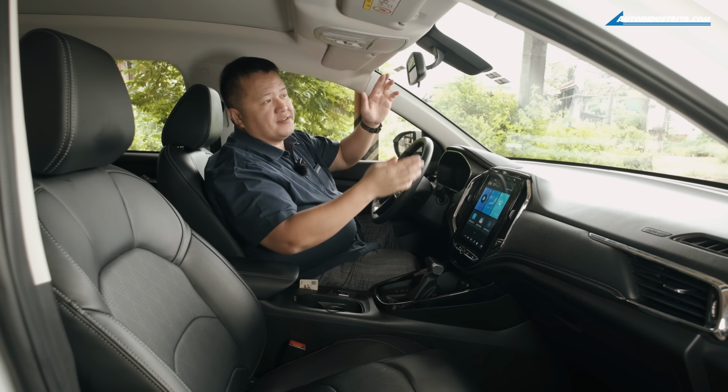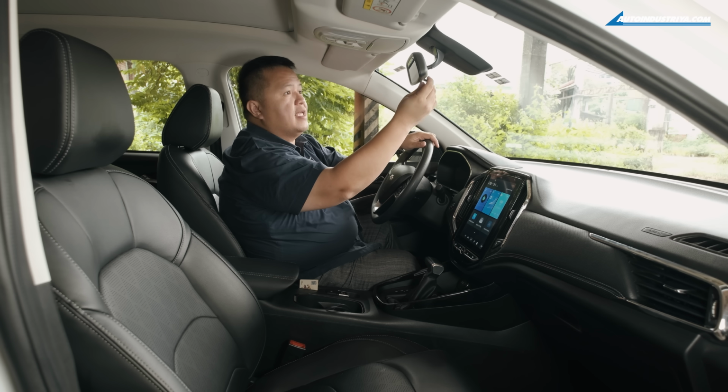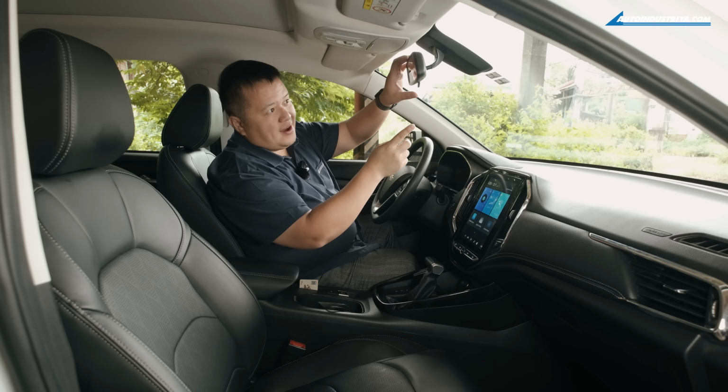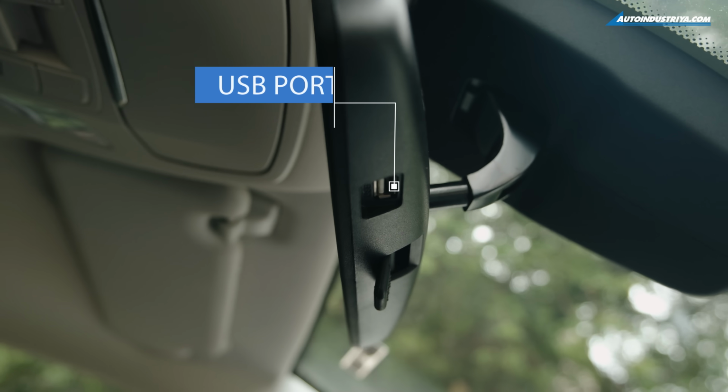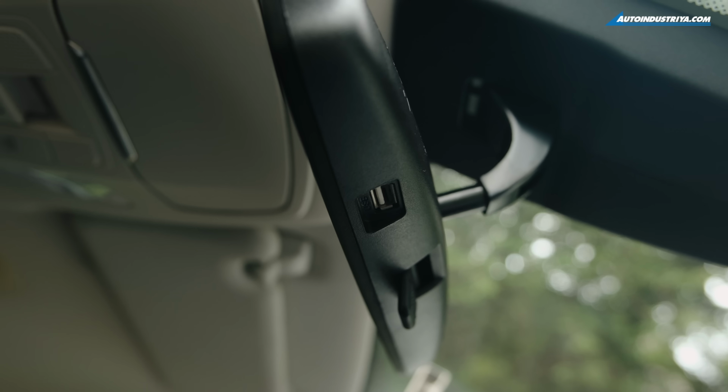The nice thing here though is the rear view mirror. Now, it may look conventional, and it is with the night and day mode right here. But what's great about it is that it has a USB port. If you look right there, there's a USB port right there. And what that means is that this is dash cam ready.